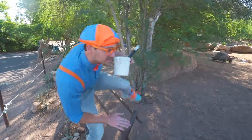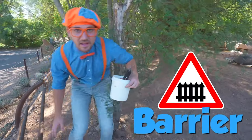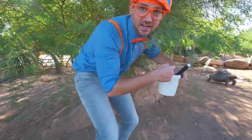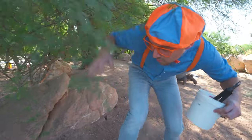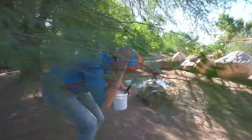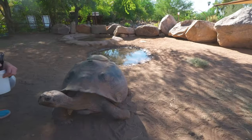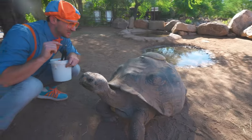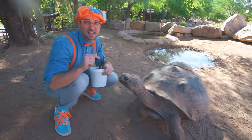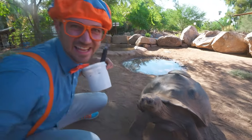Okay, this is a short barrier. Interesting. That wasn't too hard to get in. Oh, I see the animal, look. Let's go through the trees. Whoa, hey, look. Look at the animal. We get to feed, check it out. Whoa, do you know what kind of animal this is? This is a tortoise. Let's feed the tortoises, yeah.